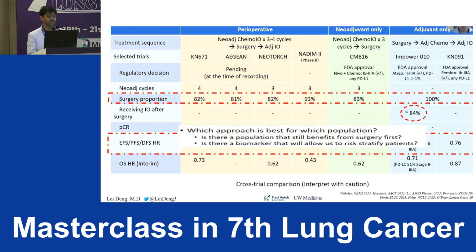Which approach is best, or is there a population that would still benefit from surgery first, or is there a biomarker that will allow us to risk stratify the patient? As I mentioned previously, PD-L1 alone is not a predictive marker anymore, especially in lung cancer, because there are multiple varied results.